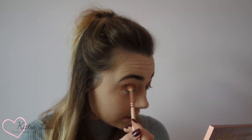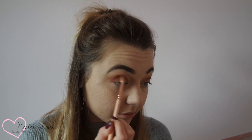These colours just suit my eye colour because of them being blue. I find that the blue stands out really well. I should have zoomed you in a bit more so you could see this, but I'll do a close-up when I've finished. So I just blend that out.